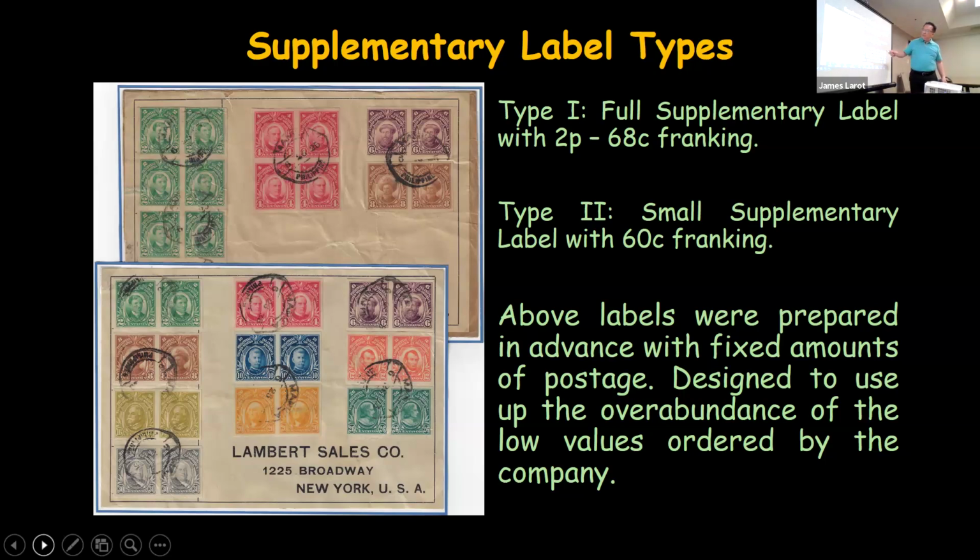So one of the employees came up with the idea of putting all the low values on already. Sometimes the primary label will not have enough, or it comes with a little bit of the higher values. Sometimes you may need 2 supplementary labels on the second package to make up the actual cost of the 2 packages. Next slide, please.